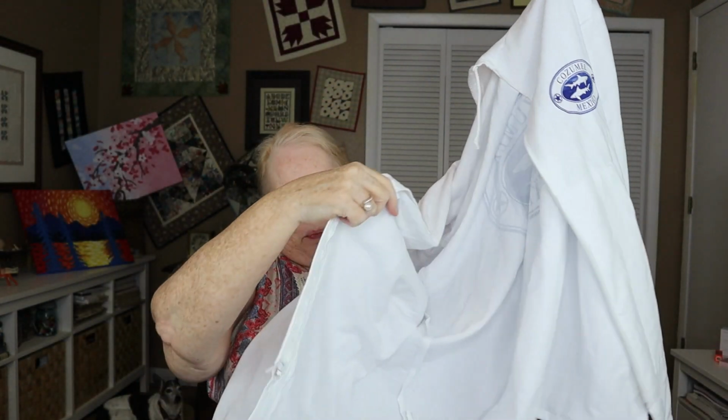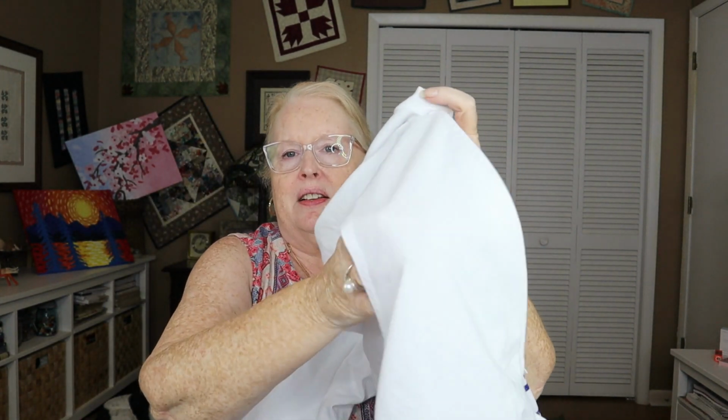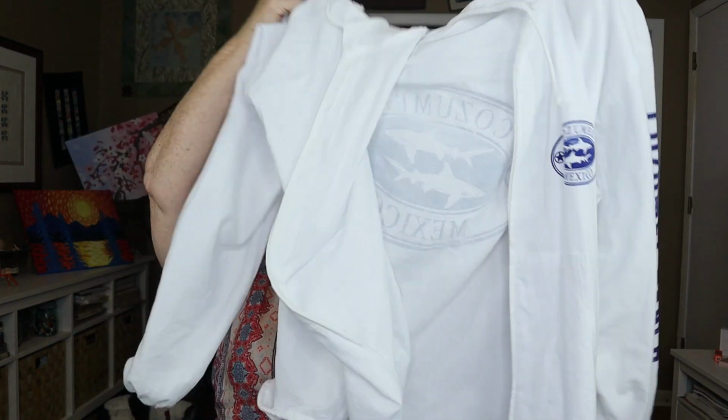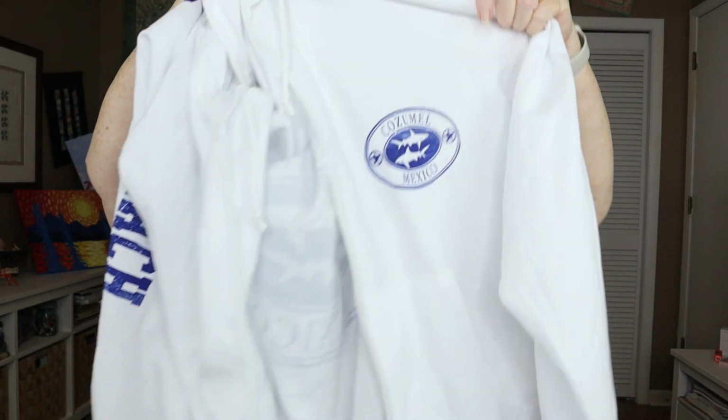It's pretty long. It's nice and long. And it has a zipper. Also has those kind of pockets that start up high, but really where you put your hands down is low. And yeah, I wore this to the movies the other day because it just helps keep you warm, keep the wind off of you. I like this logo on it. I could have just had that logo and been happy with it, but that was from Cozumel. And that's for me. And I've worn it, and it's actually got a dirty spot on it.